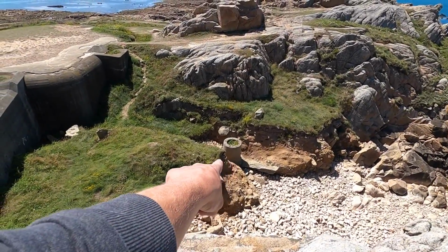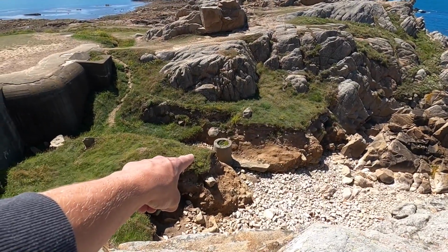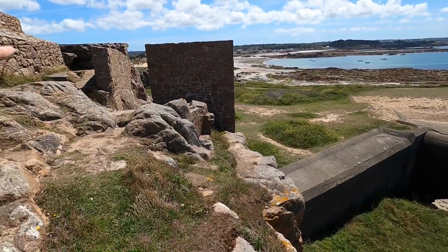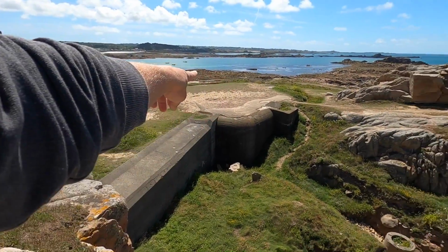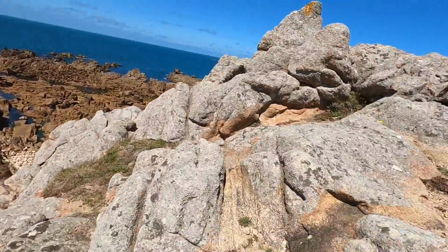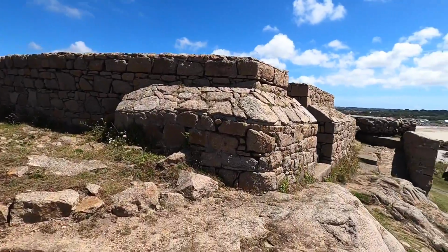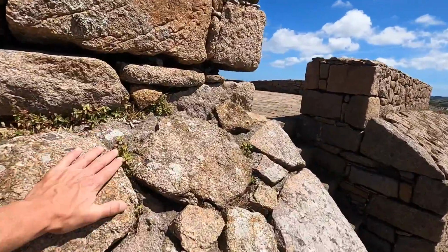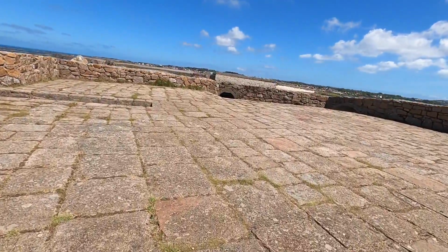Anyone know what that was used for? I've never actually seen that before. I think the tides washed it out. It's quite interesting. And as you can see, the bunker goes from up here all the way down underneath the ground here. Crazy place. And it's all red granite it's built out of as well. Cost you a pretty penny these days.